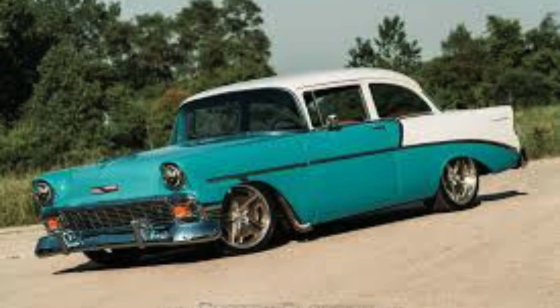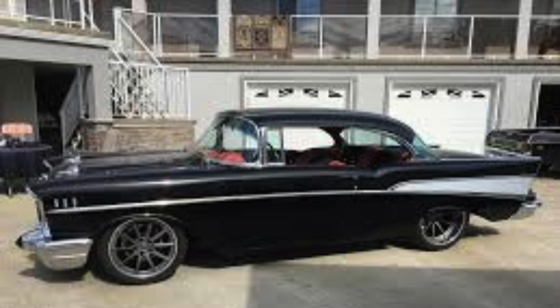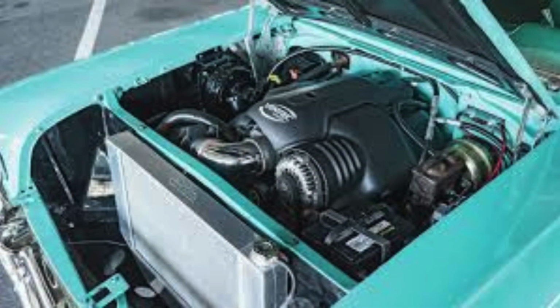Pro Touring cars are extensively modified high-performance vehicles designed for both street driving and racing on road courses. They feature upgraded suspension, brakes, tires, and engine components to excel in handling and performance on both street and the track. These cars offer a balance between power, agility, and comfort, appealing to enthusiasts who enjoy spirited driving experiences.